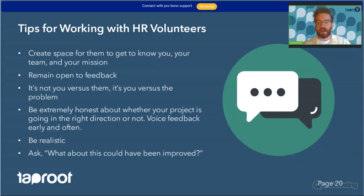Ask along the way, what about this could have been improved? It's good to think about the debrief when you're doing a pro bono engagement, especially if you're doing your first pro bono engagement. What went well, what didn't go well?